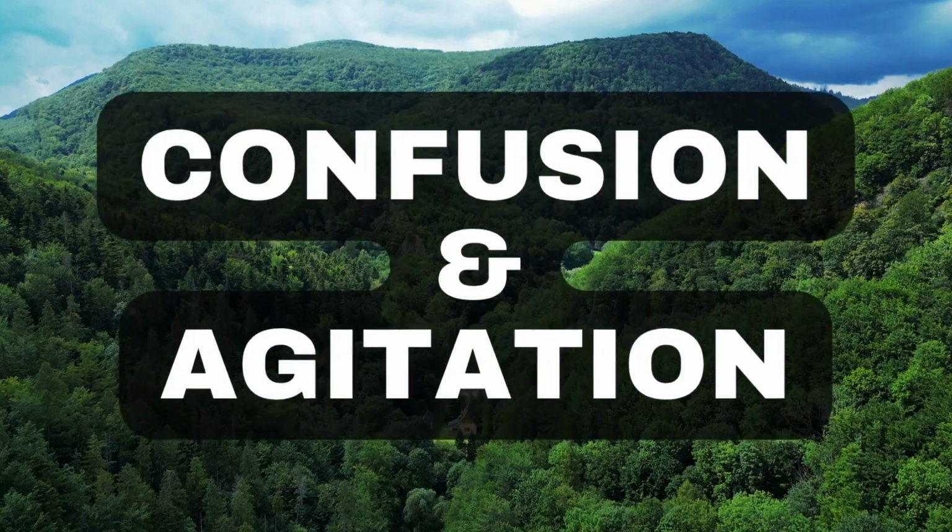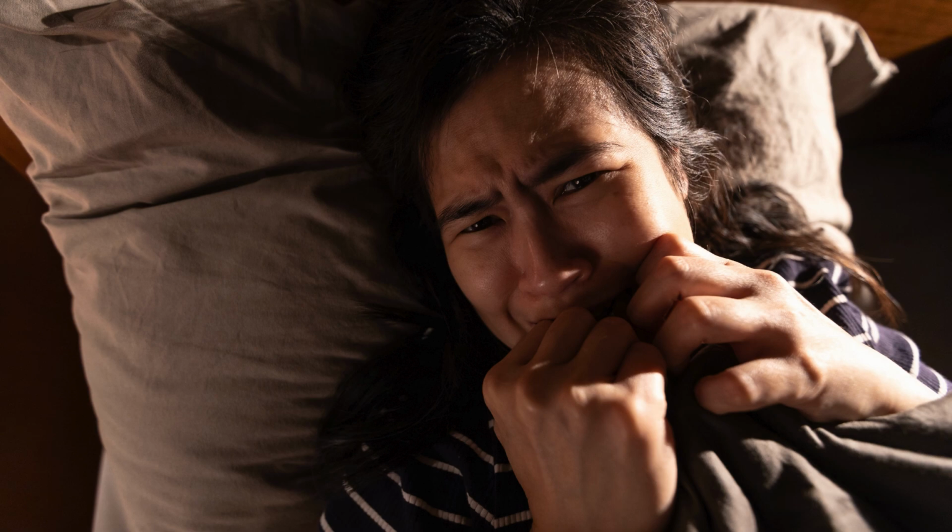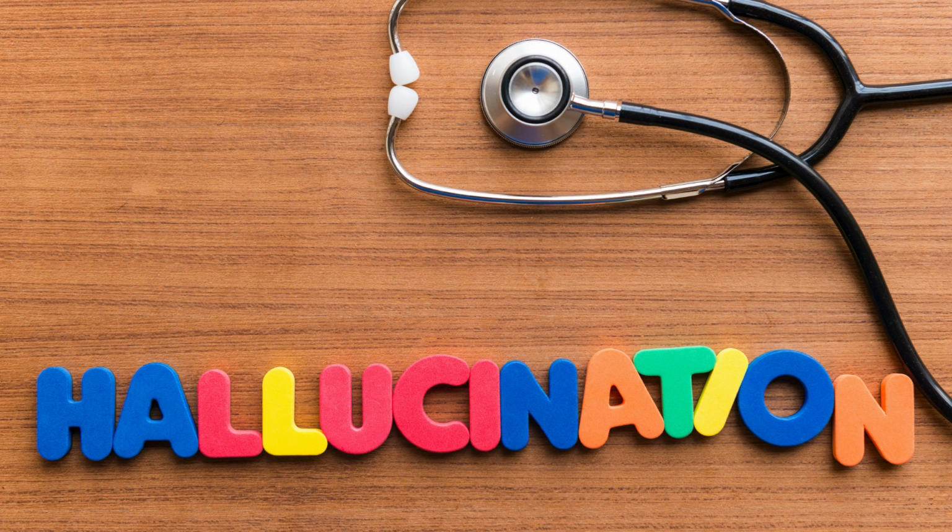Altered mental state. Confusion and agitation. The person may become disoriented, confused, or agitated. They may not be able to think clearly or follow simple instructions. Delirium and hallucinations. Severe confusion can progress to delirium, and in some cases, the person may experience hallucinations.